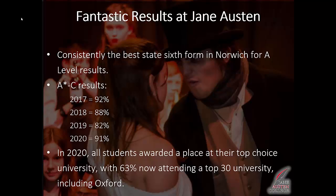In 2020, all students were awarded a place at their top choice university, and 63% of those are now attending a top 30 university, and this includes Oxford. As well as students going on to gain places at universities, we've also had students gaining places at conservatoires to study music, and also students gaining places with degree-level apprenticeships.